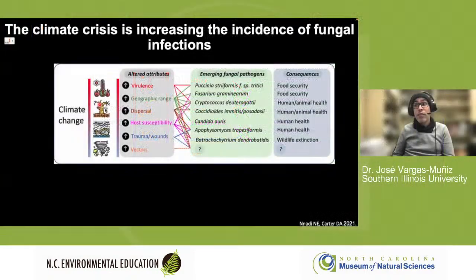The climate crisis will impact a lot of different attributes associated with fungal pathogens. As we mentioned, it will impact the geographical range, it can also help dispersal, and in the case of plant pathogens, it can make the host more susceptible. And we are expecting to see the emergence of multiple fungi that would normally be thought of as environmental fungi, but then make the jump into becoming fungal pathogens.